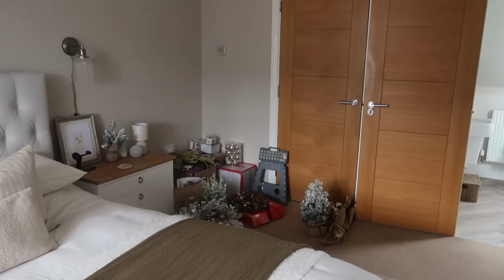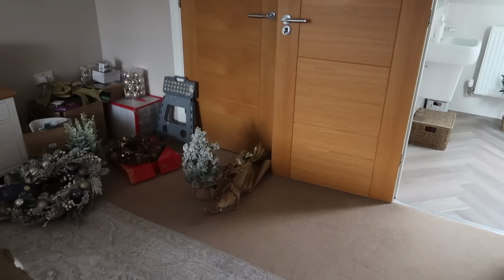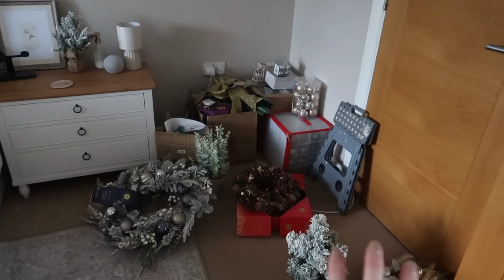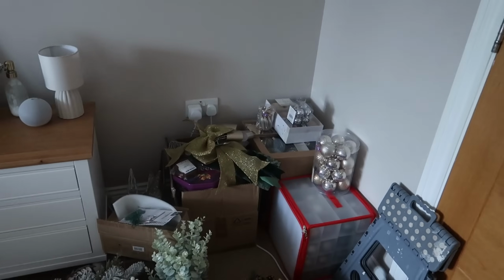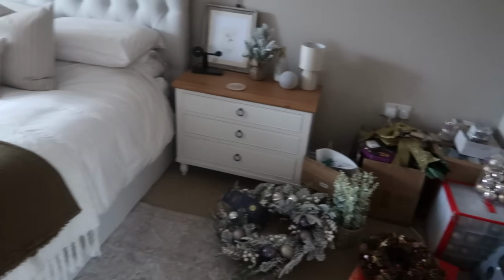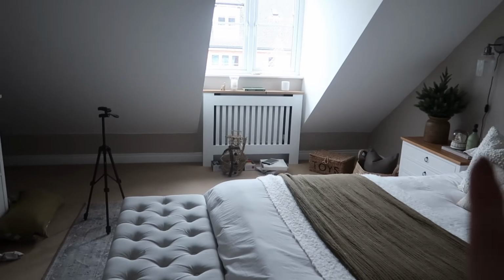I still have a massive pile over here, although it's looking considerably better than what it did this morning. But this over here, minus the wreaths, is all of my baubles for the Christmas tree. So they are just going to stay in this corner until I'm ready to get the tree decorated. But it's looking much tidier than it did earlier. I've got a few bits over here which I need to sort out.